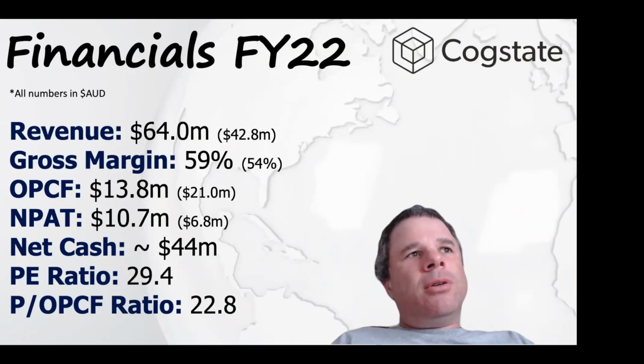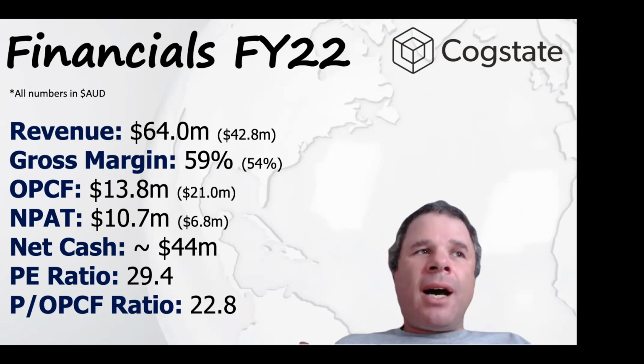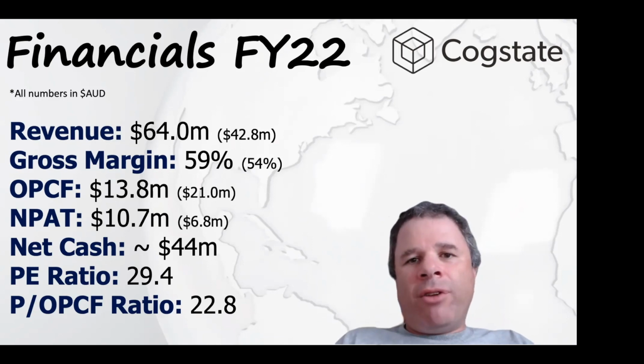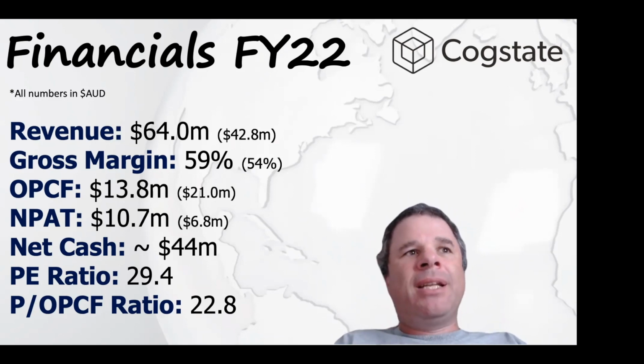Before we have a look at the September quarter Appendix 4C, let's have a look at the financial year 22 numbers for Cogstate. These are pretty good results, in my opinion. All numbers have been converted to Australian dollars because they actually report in US dollars, and the most likely reason for that is because most of their revenue is derived in the United States or North America. Nice growth in revenue, increasing from 42.8 million to 64 million.